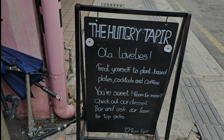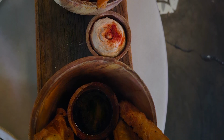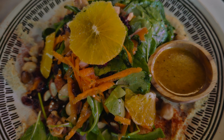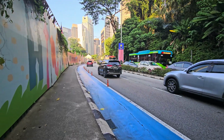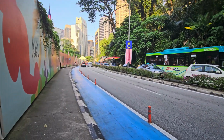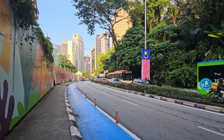For lunch, we dined at a local vegan restaurant in the Chinatown area. While the food was decent, a language barrier led to some miscommunications during our order. After lunch, we decided to visit the KL Tower, which was a 3-kilometer walk from Chinatown. The route was generally walkable, though a few sections had gentle inclines.